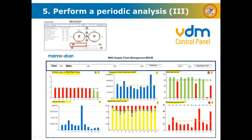So we talked about the process, we talked about the content, the data quality, and the cleansing of the item catalog.